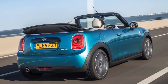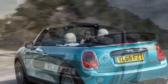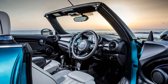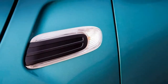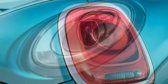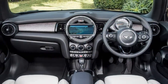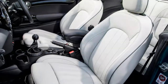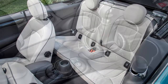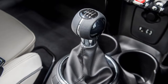You've got 3 trim levels to contend with here until the inevitable John Cooper Works JCW version arrives: Cooper, Cooper D and Cooper S. There's also a huge amount of personalization available to make your car stand out from the crowd. Standard Mini convertible equipment on all models includes Bluetooth, rear park sensors and reversing camera, keyless start, plus an infotainment screen. Despite the car's youthful demographic, there is no option of Apple CarPlay or Android Auto.